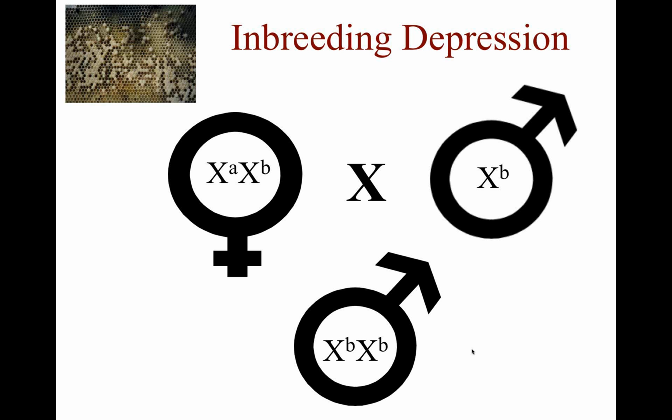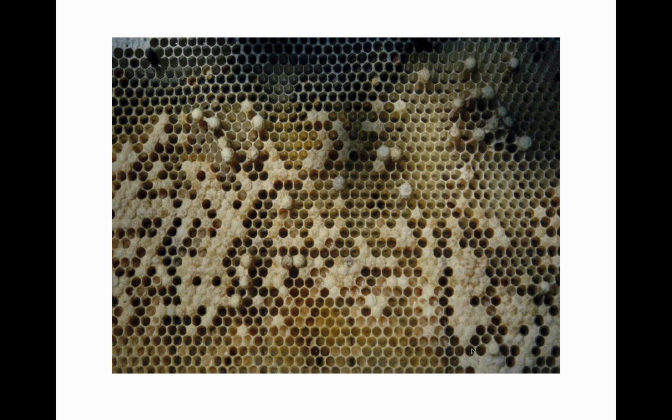So it's a scattered pattern. Now there are other things, which we'll talk about in a second, that could be causing this particular pattern, this spotty brood. We got it. Inbreeding depression is one of the leading causes for spotty brood or shot brood.